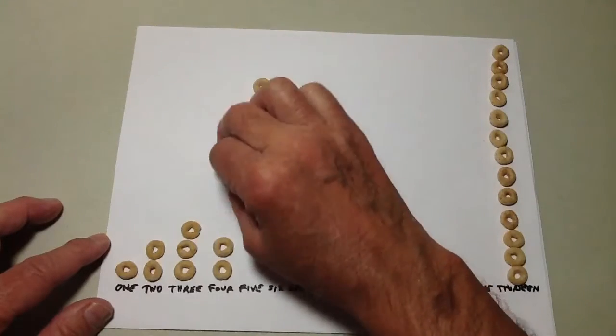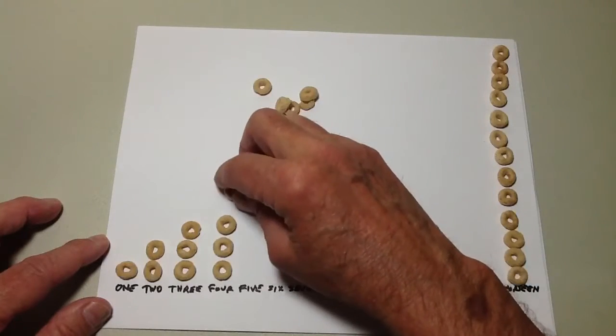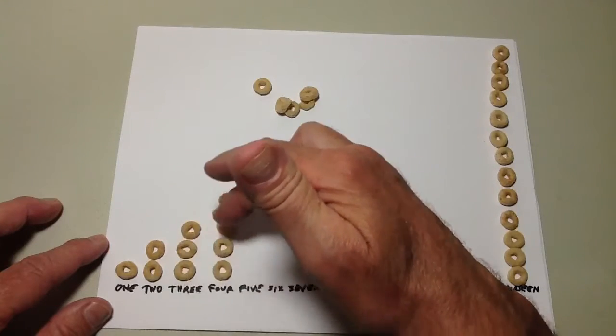And how are they going to get 4? Well, they're going to do exactly what they did over here, but now they're going to always add 1 more. Now your child is already beginning to understand that 3 plus 1 more is 4.